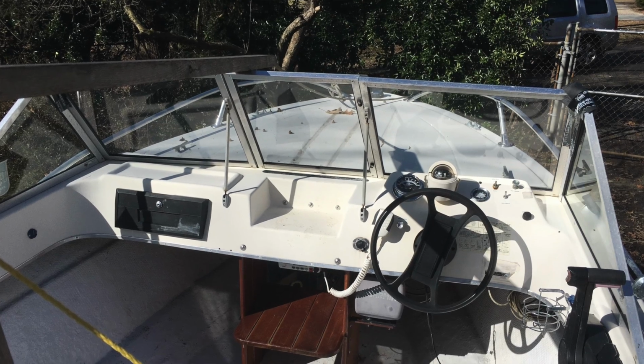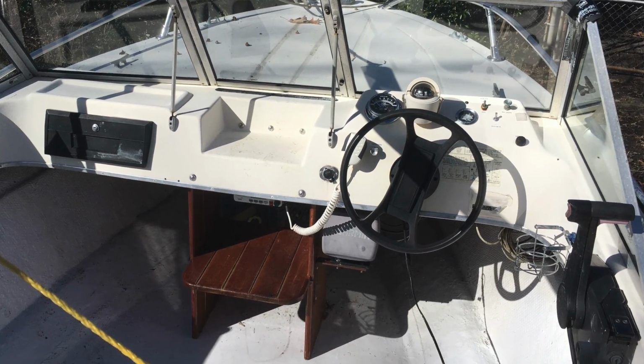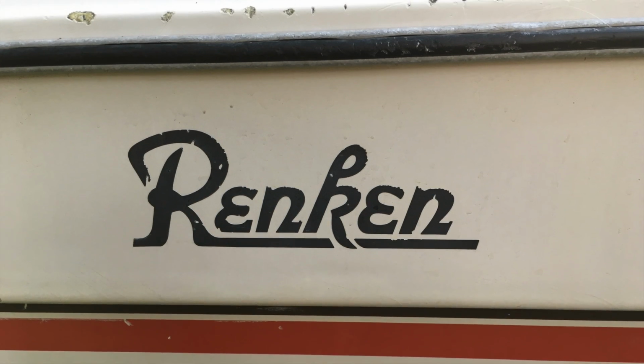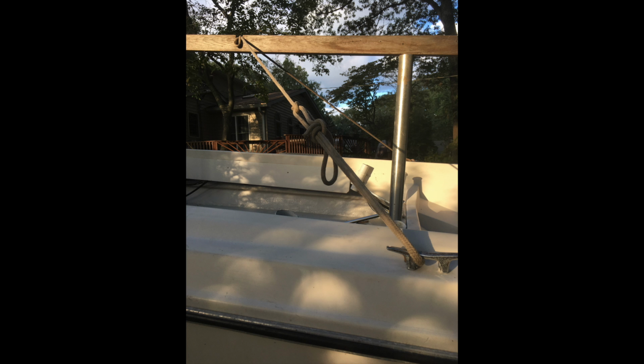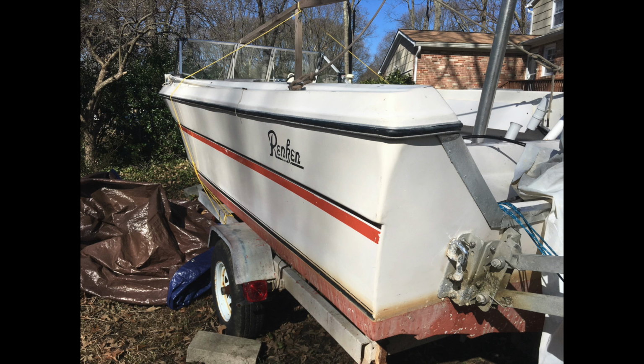Taking a closer look at it, here's the helm, and you can see it's got some very basic controls. And Renken boats were never a really popular brand. If you see some of these close-up photos I took when we first bought the boat so I could remember how to store it for the wintertime, the cleats weren't in great shape. The gel coat had a lot of cracking in it, but it was an old boat, and it was cheap.